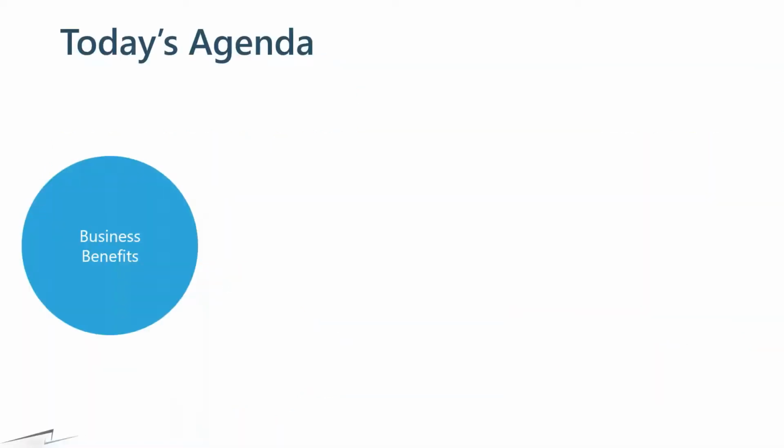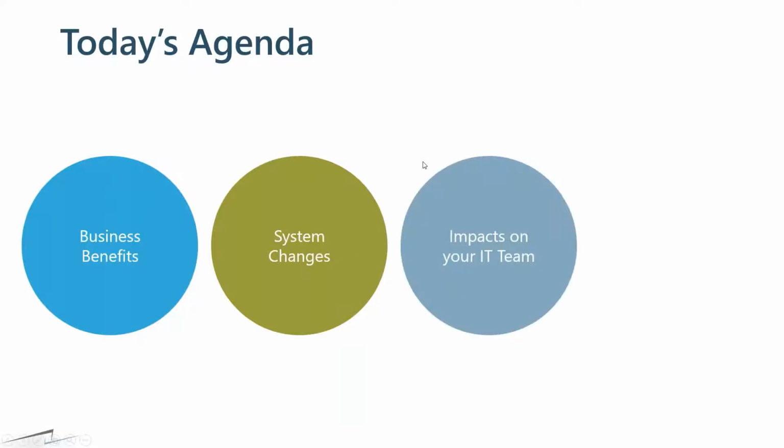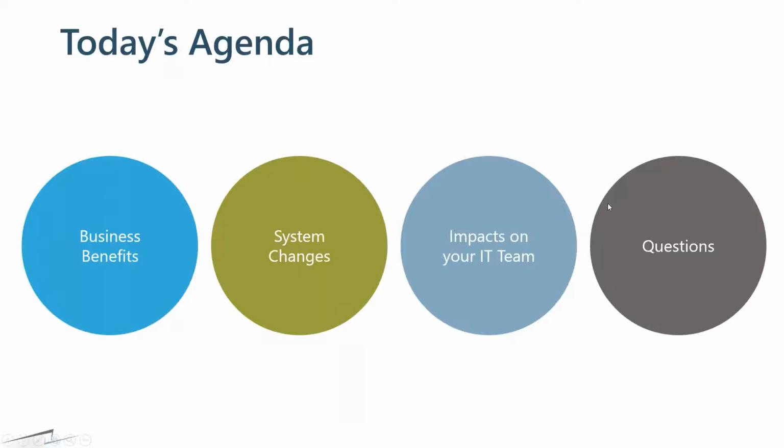First thing we'll do is talk about the business benefits of moving from on-premise to the cloud. When we talk about the business benefits, we'll talk about the financial benefits versus user benefits. So we'll go over a little bit of that. We'll talk about system changes, as far as changes from on-prem versus on the cloud. And then we'll talk a little bit about impacts on your IT team. And at the very end, as Sabrina said, we'll leave some time for questions. And with that, let's get started with our agenda for today.